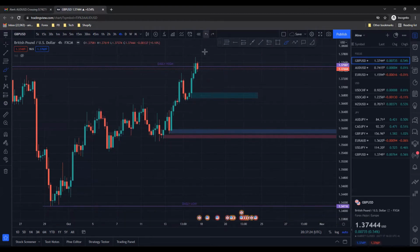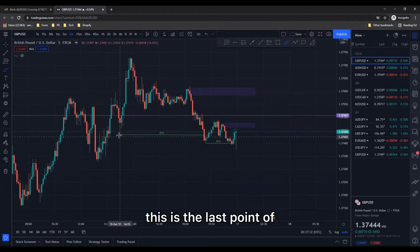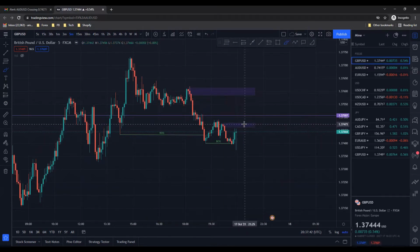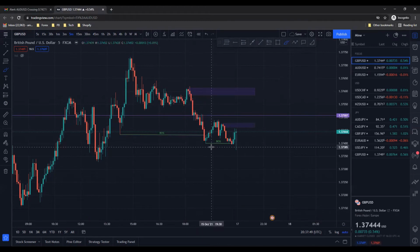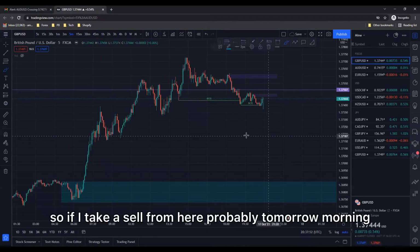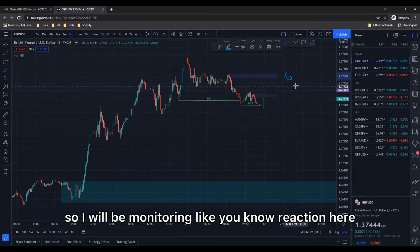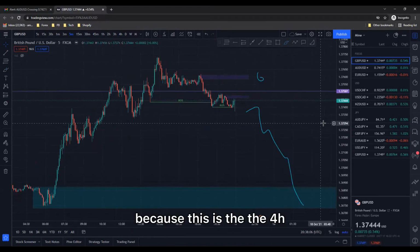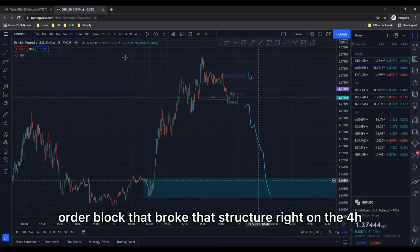Basically we'll be looking here. This is the last point where the bullish order flow was fractured, and we again broke the structure. So basically we want to see down movement from here. This is the order block that broke the structure. If I take a sell from here, probably tomorrow morning if I see the opportunity, I will be monitoring the reaction here, because this is the last 4 hour order block that broke that structure.